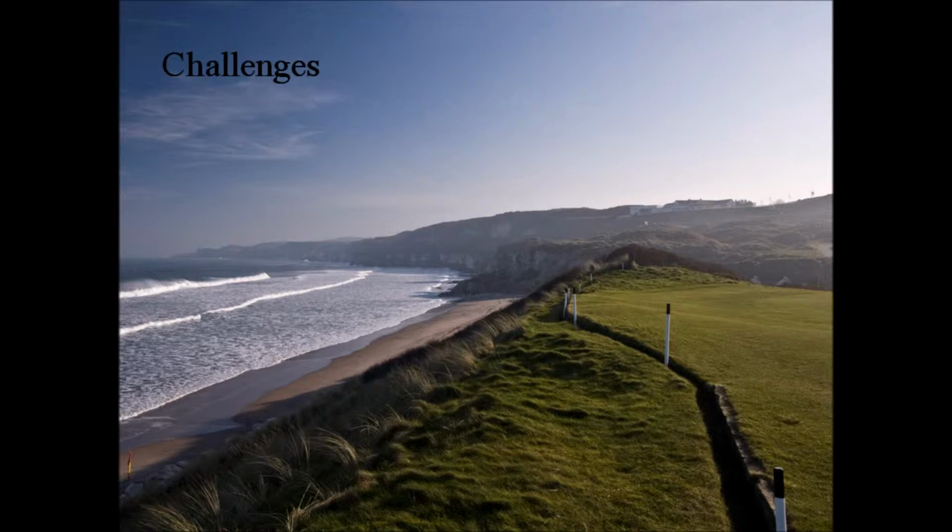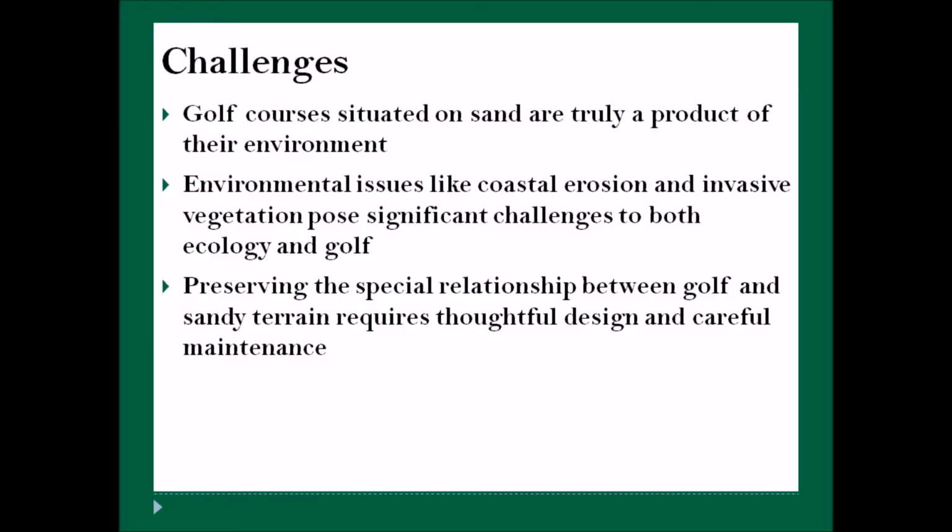is that because they're such a product of their environment, they're particularly sensitive to changes in that environment. And issues like coastal erosion and invasive vegetation and even stability, just the long-term change of a landscape from a dynamic dune landscape to a very stable, maintained golf landscape, are all things that pose a threat in a certain respect to the original characteristics that made the courses great. And to preserve that relationship between golf and the sandy ground that gave birth to it requires pretty thoughtful design and a lot of careful maintenance.